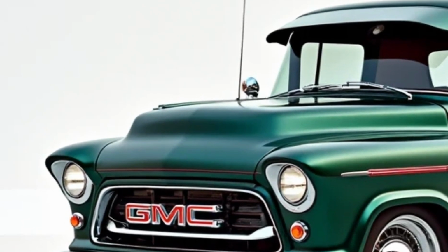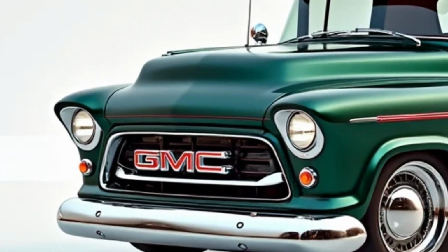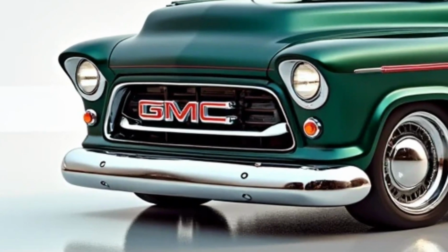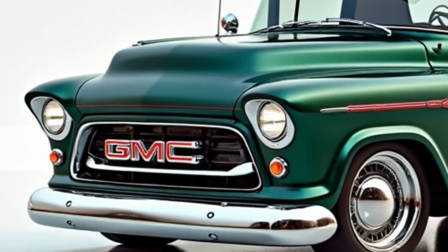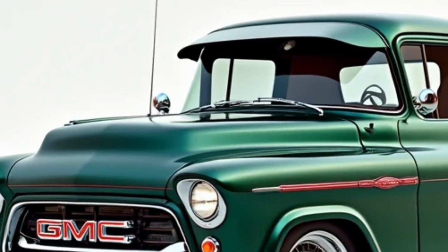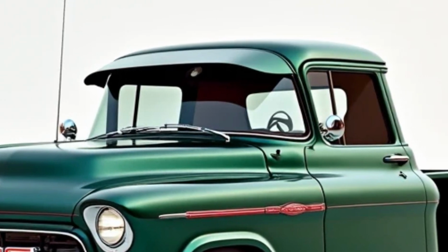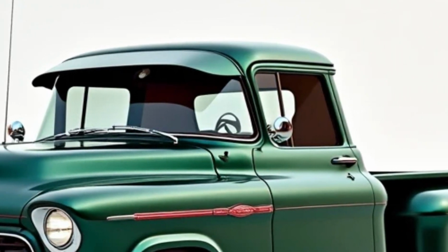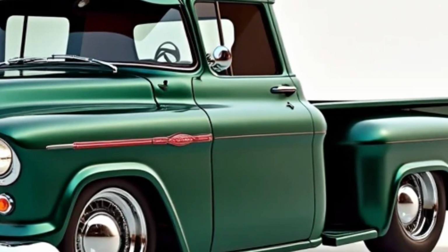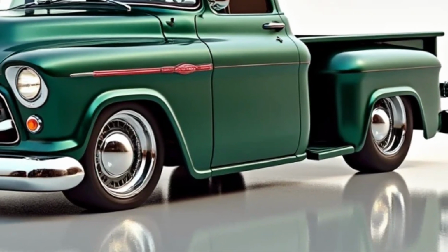The front end keeps that old-school charm with a wide, split grille finished in chrome, while the modern LED headlights are cleverly integrated without ruining the retro look. Around back, the tailgate sports a classic GMC logo, but with a sharper, more contemporary font, adding to the overall blend of old and new. The polished alloy wheels, wrapped in high-performance low-profile tires, give the truck a muscular stance. It rides lower than an old-school pickup but retains that strong, purposeful look. Chrome accents on the mirrors, door handles, and bumpers finish the exterior, bringing a sense of refined quality to an already stunning design.